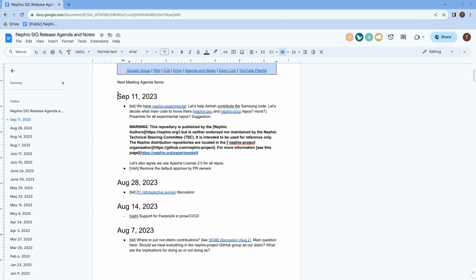Yeah, I agree with that, but I think the whole idea of the warning, the preamble, is that this is for reference. So yeah, there can be lots of problems. We're warning people that this is a problematic repo and to use it at your own risk, right? Which could be a licensing risk.